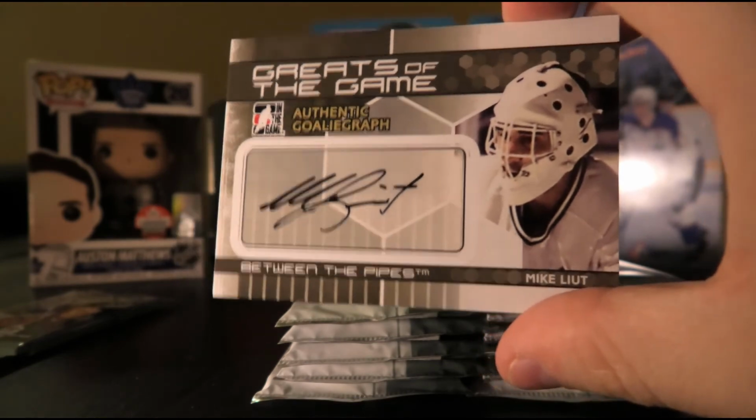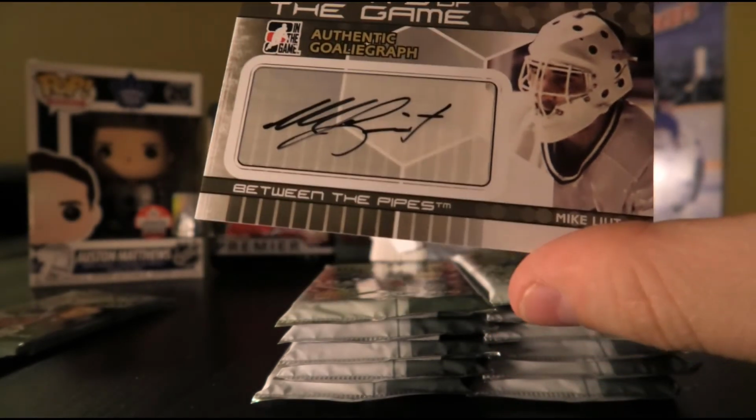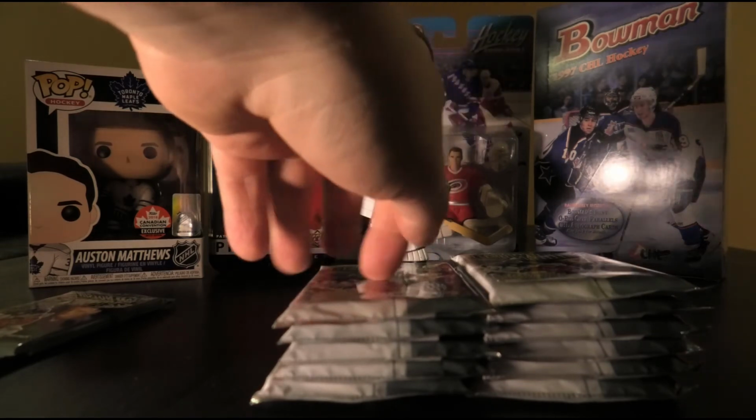Mike Liut autograph. He's definitely a nice fan favorite of the teams he played with, especially Washington, Hartford, and St. Louis. Urbe's verdict on Mike Liut autograph. Oh yeah, Urbe approves. I like Liut, that's all I can say there.